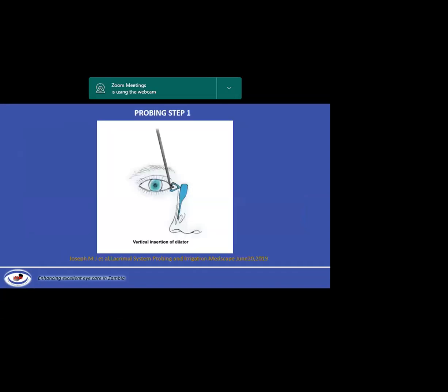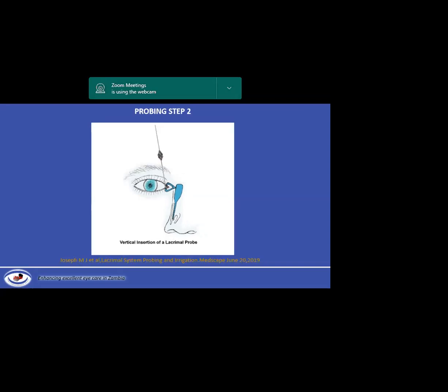And also by going to probing, as we now want to proceed, we need to have a dilator, which we are supposed to insert vertically by dilating the punctum, because when we look at the canaliculus, the anatomy always has the ampulla, which is vertical for 2 millimeters, and we must put it vertically and try to dilate. After dilation is where we are going to insert the probe.